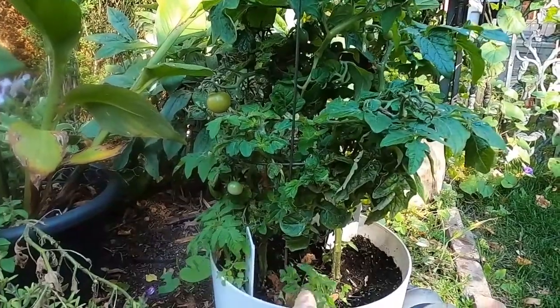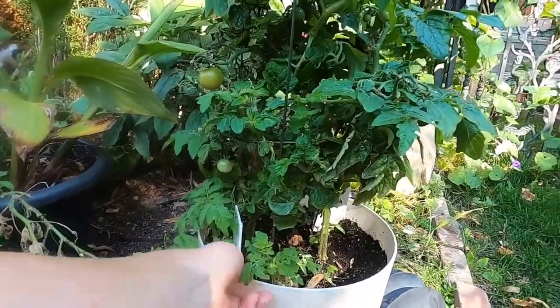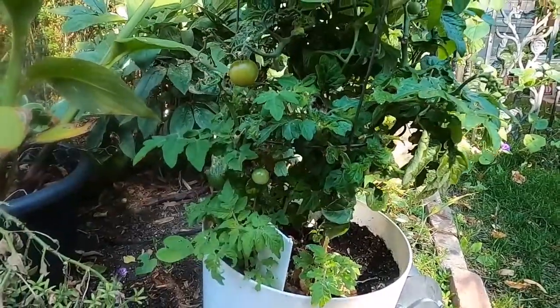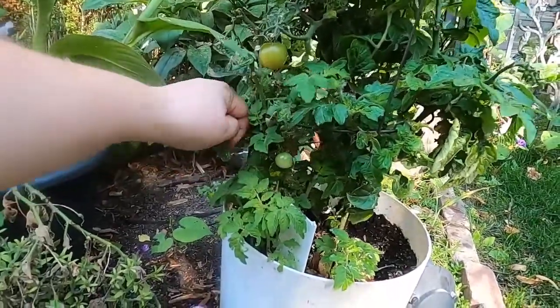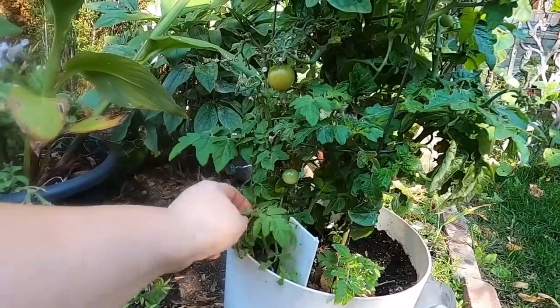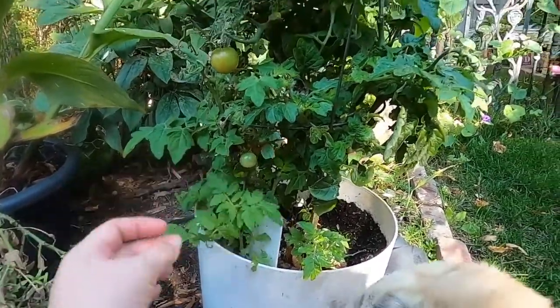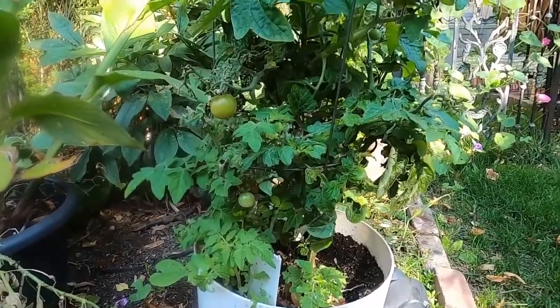And I did kind of want to maybe overwinter this one. I wasn't sure, but I have a few seedlings down here because one of the tomatoes rotted out and fell down, and so I might just pot up a couple of these little tiny seedlings and bring them in for the winter, and we'll see if we can't get some tomatoes all winter long.